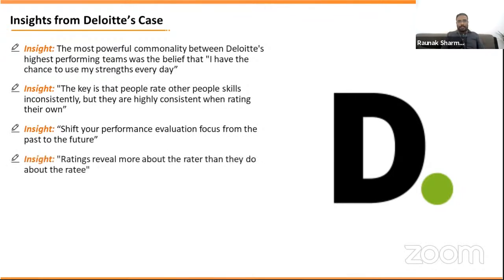And then the last is: ratings reveal more about the rater than they do about the ratee. A very interesting and funny fact that this rating tells more about the nature, more about the evaluative thought process, more about the cognitive process of the evaluator himself or herself. It is not about the ratee. They might have a lot of biases in their minds. For example, if somebody is able to make sales but has not got good behavior, I may put him on a very low scale on the behavioral part. But is this the real rating? That is a big question. So all these insights were gained by this change that Deloitte brought about in their performance management system.